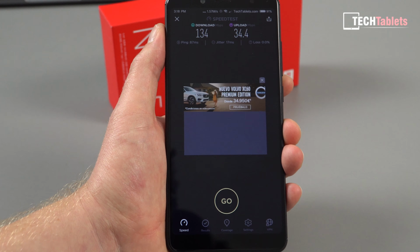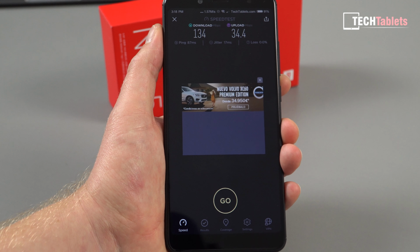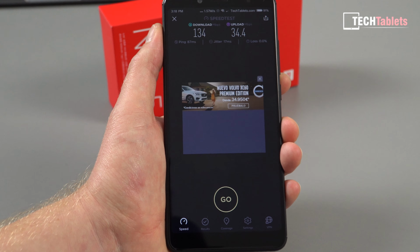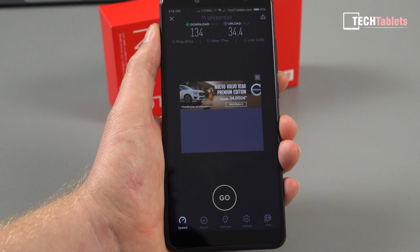Again, not as fast as other mobile phones that are pushing more around 160 download and about 150 upload as well. So not too sure what is up with the wireless and the 4G performance. Hopefully software updates will address this.